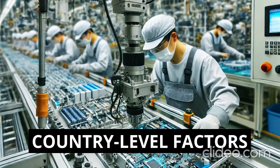Exactly. But it's not just about costs and skills, right? Our sources also hammer home the critical importance of political and economic stability. I guess from a business perspective, you don't want to set up shop in a place where everything feels kind of shaky. Oh, absolutely. Companies crave predictability. Like a stable government, transparent policies, consistent regulations, those are the things that make long-term investments way less risky.